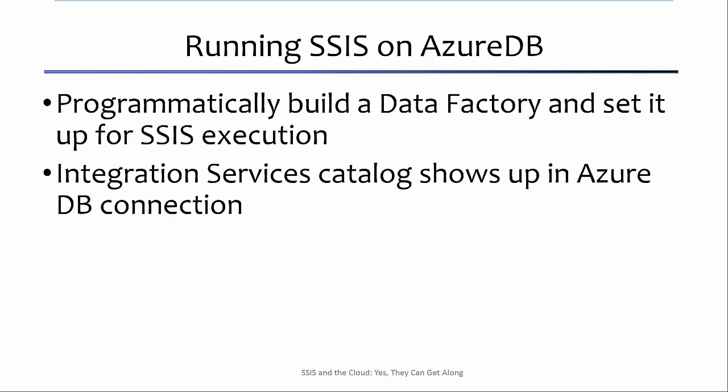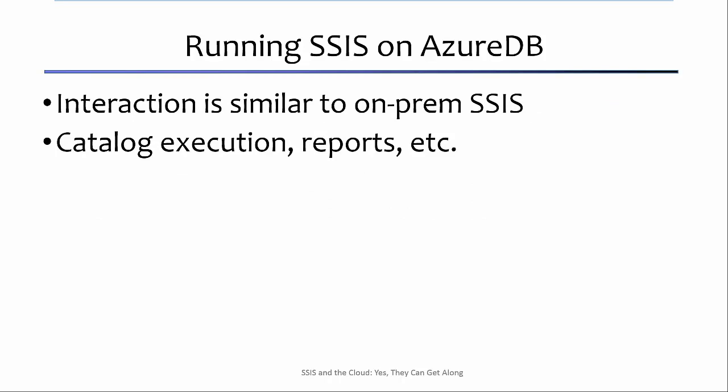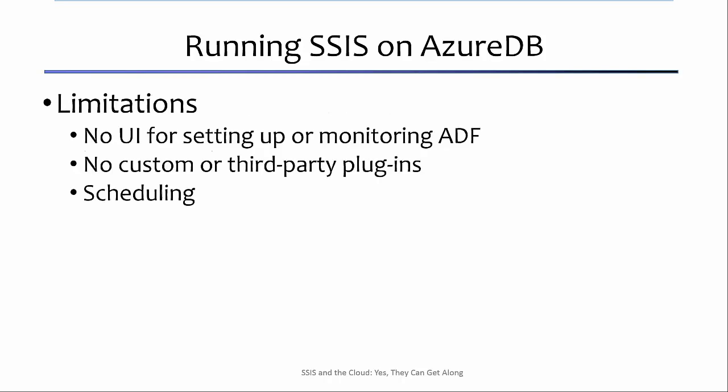This will let you programmatically, and I want to emphasize programmatically, not UI, build a data factory and allow that to accept SSIS packages. You can deploy SSIS packages to that runtime and then execute them from there. Interaction is almost identical to your on-prem Integration Services server. When you connect to your Azure DB database that's exposed through that ADF runtime, you'll see your SSISDB database. You'll see your Integration Services Catalogs node with the SSISDB node below there. You can execute your packages. You can check your logs. You can run your Management Studio reports just like you could on a deployed local version of Integration Services.